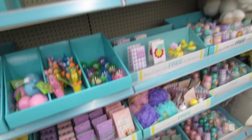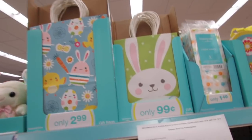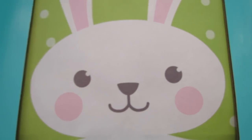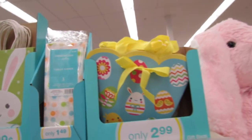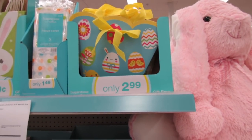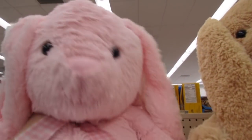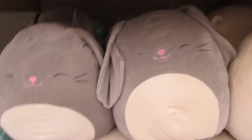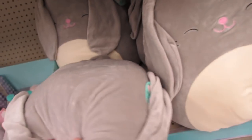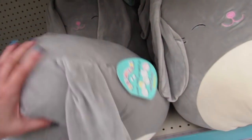Really nice. And then up here we have some really cute little gift bags. Oh, look at this bunny. I'm so in love. Tissue paper, a little paper gift basket. And look, you guys. Aww. We have some cute little birdies over here and some super, super huge squishmallows. I love these so much, you guys. These are the Easter ones.